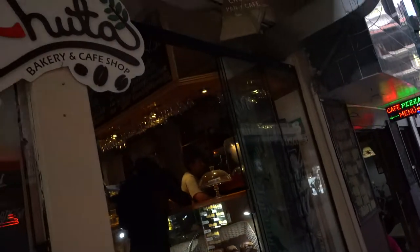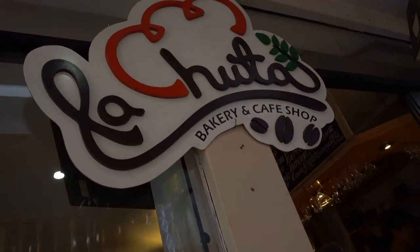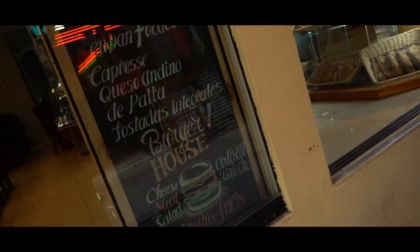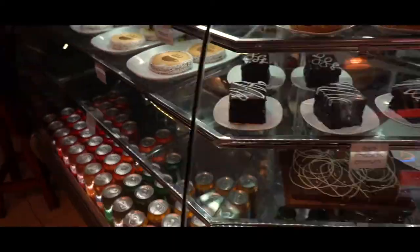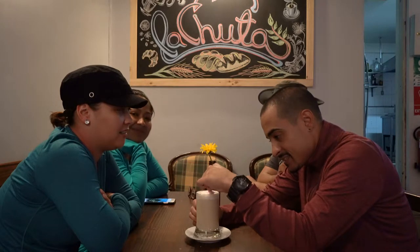Coming to this awesome coffee shop called La Chuta Bakery and Coffee Shop. Supposedly amazing coffee over here. Look at their menu. They make their own almond milk. Their pastries are awesome. Hot coffee, a latte. Let's give it a try. You try it.